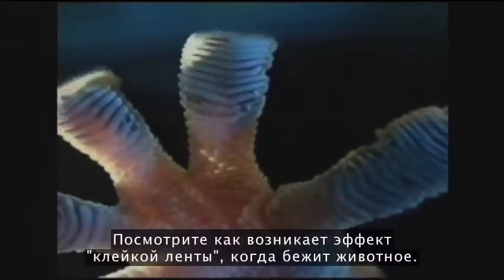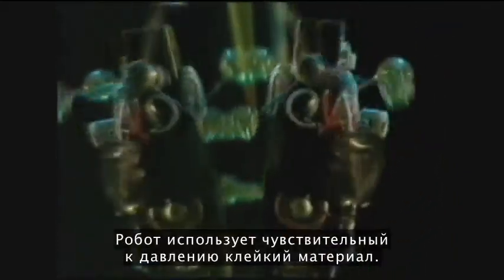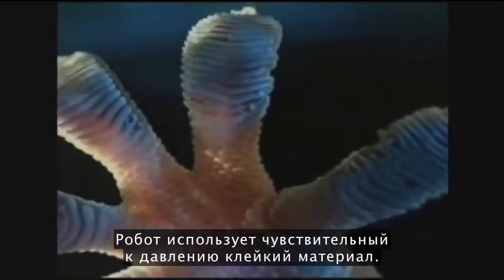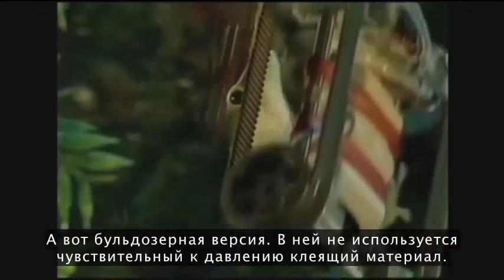All right, here are the robots that they inspired, the mecho-geckos from iRobot. First, you'll see the animal's toes peeling. Look at that. And here's the peeling action of the mecho-gecko. It uses a pressure-sensitive adhesive to do it. Peeling in the animal, peeling in the mecho-gecko. That allowed it to climb autonomously. It can go on the flat surface, transition to a wall, and then go onto a ceiling. There's the bulldozer version.